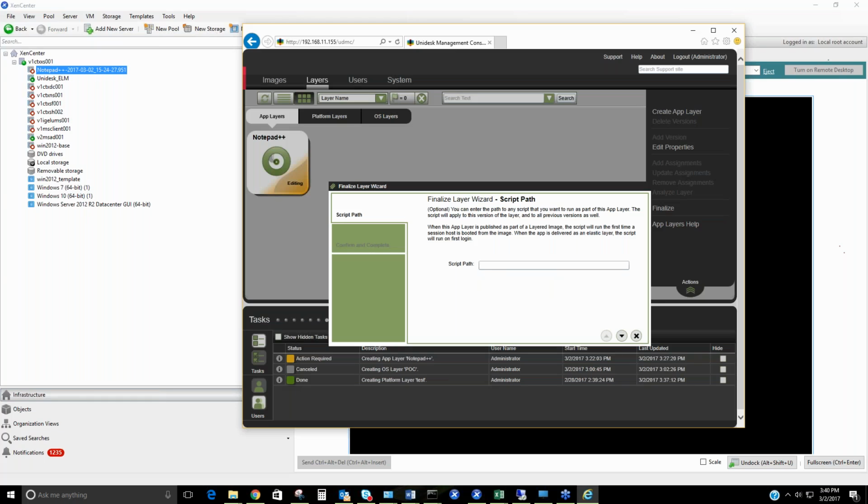Now stop there. So see the script path there? You have the ability to define a script that you put into the layer. So you could create a path in the layer, create a script. Let's say you have a script to license an Adobe product using their serializer. Or you have a script of something that you want to run every time it goes onto a machine. For instance, we have an Office activation script that I wrote that does all the things you need to do to activate Office when that machine gets attached to a session host the first time or a VDI desktop.